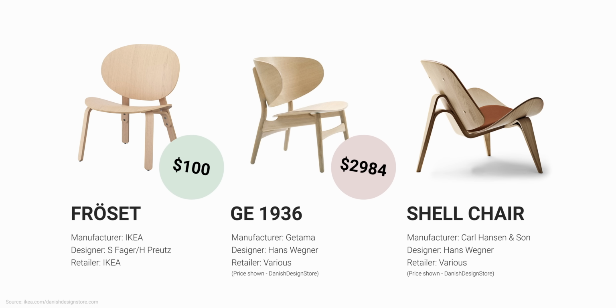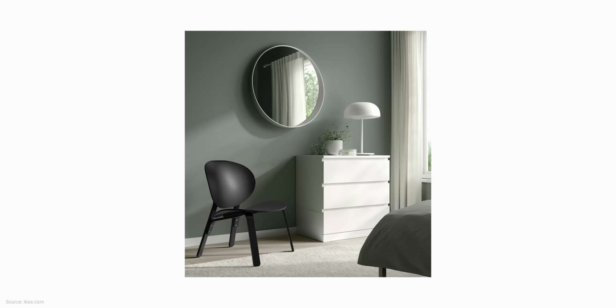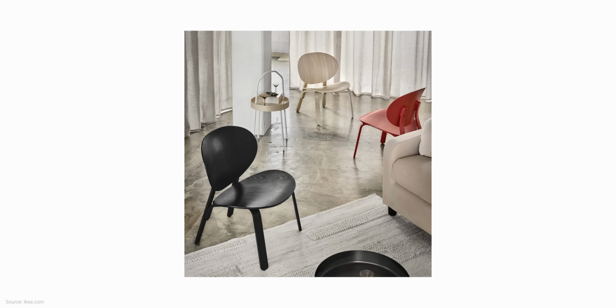Another item that looks like it references another Hans Wegner classic is the IKEA Frosset, with the curved wooden seat and back taking a similar appearance to the GE 1936 and Shell chair. I think with this one, the Frosset's veneered plywood legs and exposed fixings are a mile off Hans Wegner's solid oak design, and do give it away as being an IKEA product. But I think that it's still worth a mention as far as lounge chairs go, they don't really get much more affordable than this.